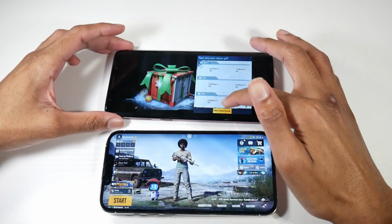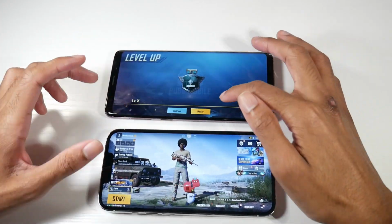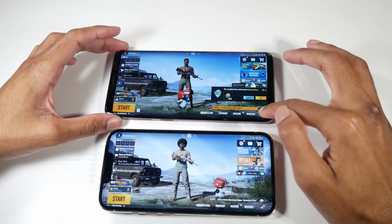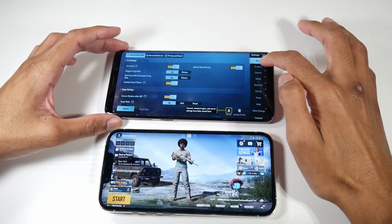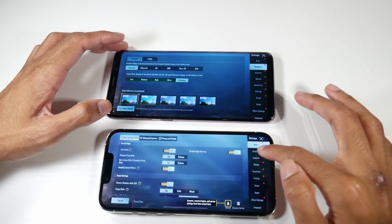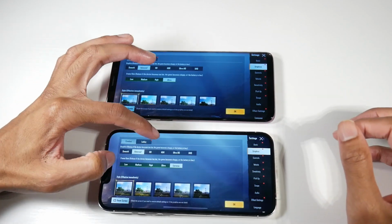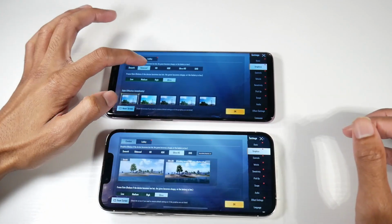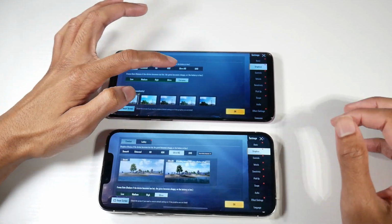And we're in on the S9 here. Alright, so I'm going to show you guys the graphic settings, see what we're working with here. S9 Plus, we're on Ultra, Extreme, and then you can see the iPhone able to do Extreme up to Ultra HD.